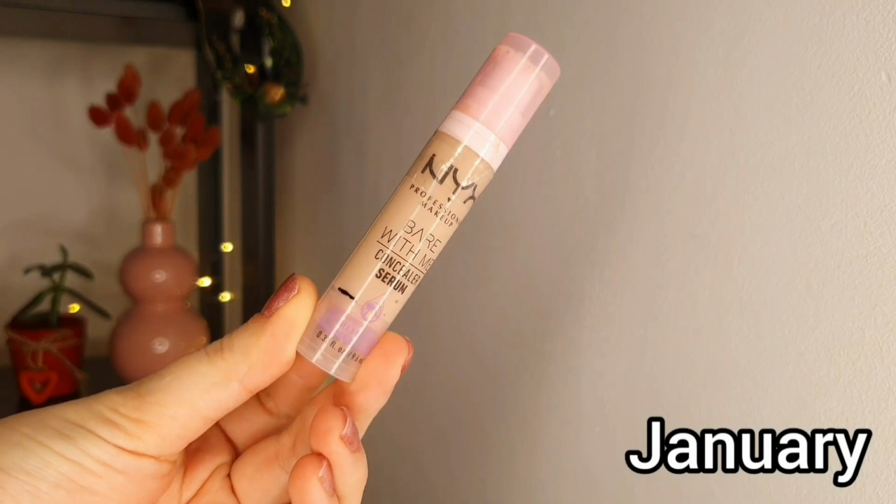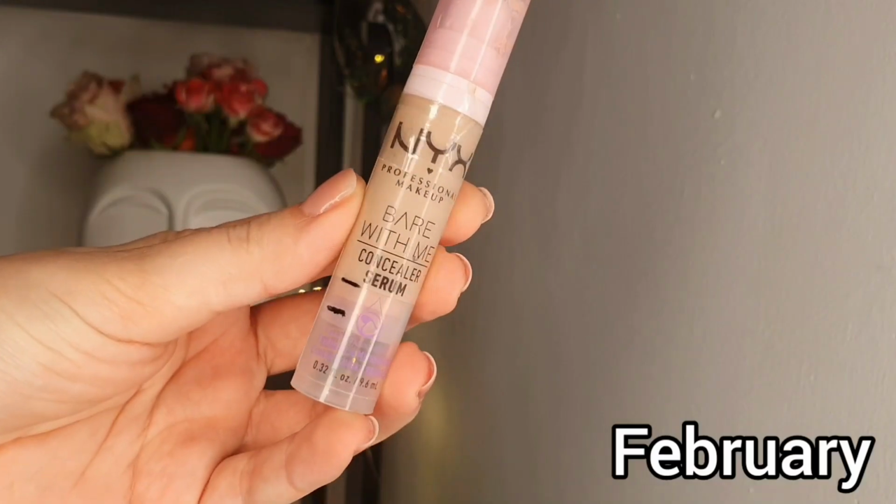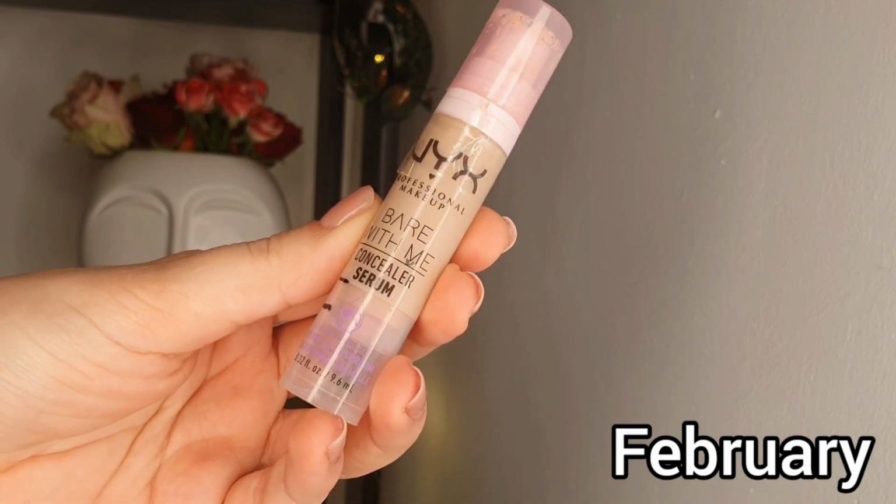Next we have the concealer. This is the NYX Bear With Me, and I have the shade Light. I really love this concealer. It is so glowy but not greasy. It looks nice. It is like a medium coverage, not cakey. And with this one as well, similar to the corrector, I did a pretty good progress, but of course it will take more months to finish it up, but I do really enjoy using it.